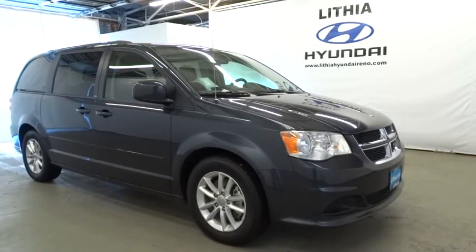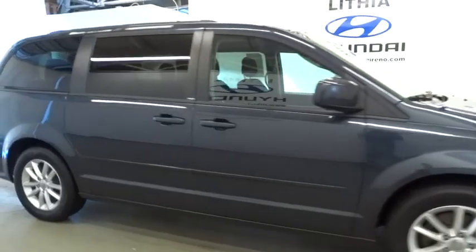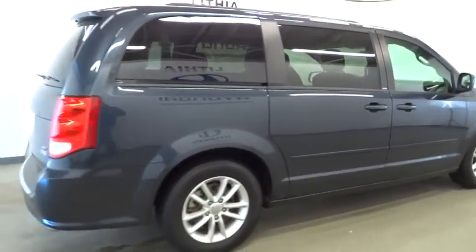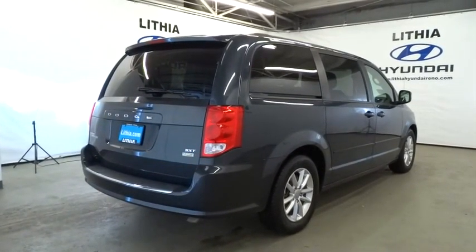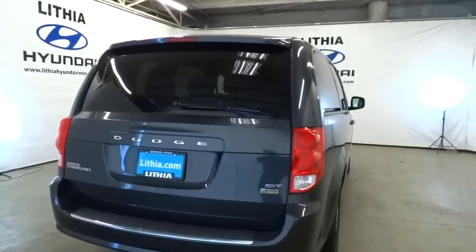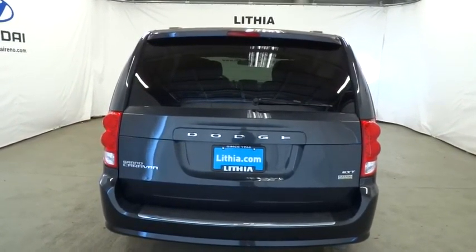The 2014 Grand Caravan. The Dodge Grand Caravan received the government's highest front and side crash rating of 5 stars. Its vast interior is widely praised, with an innovative seating arrangement, versatile cargo storage, and enough entertainment features to keep the kids entertained on road trips. This vehicle has less than 40,000 miles.